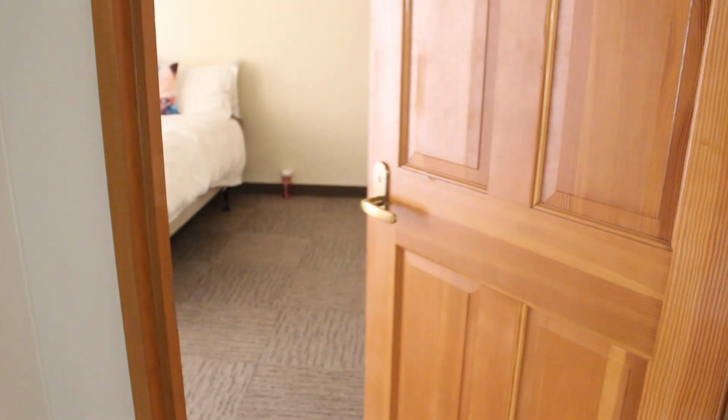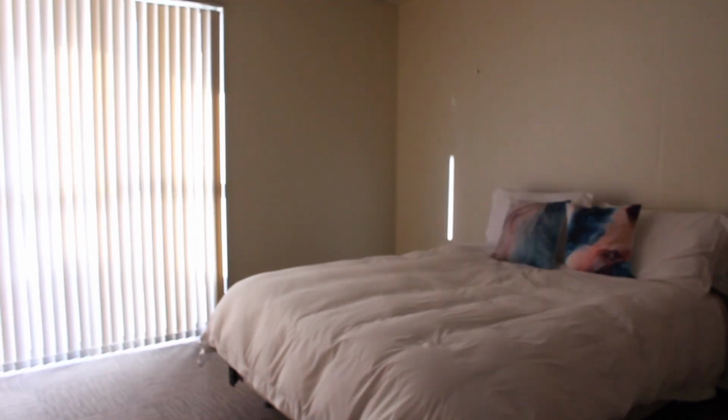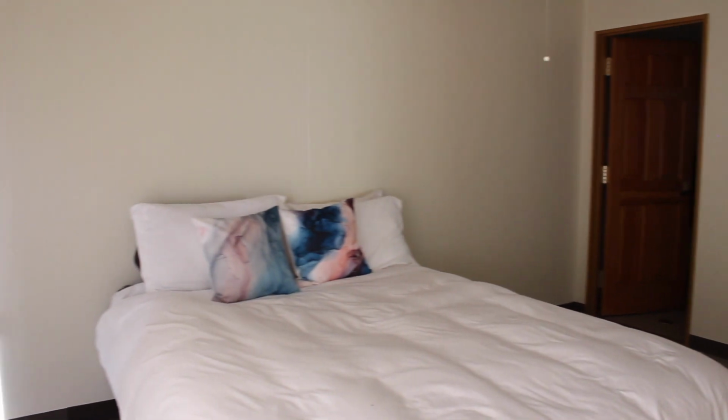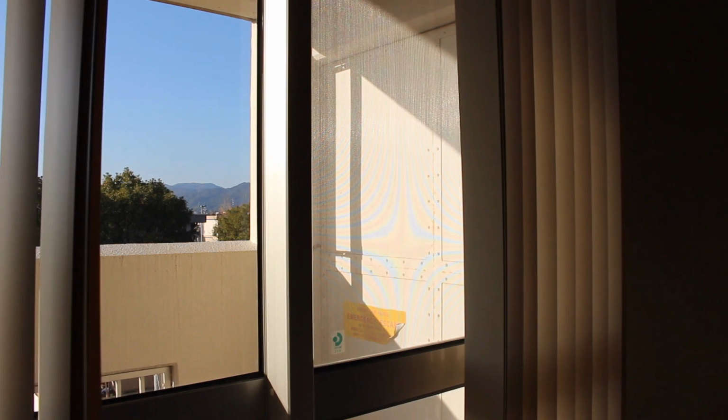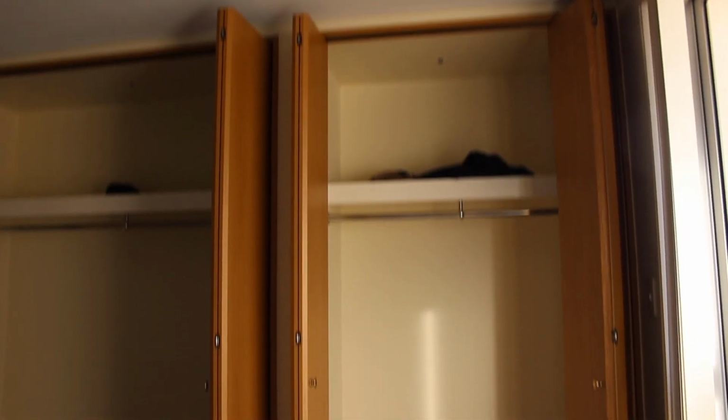And last but not least is our bedroom. It's very spacious, and I tried to make it as cozy as possible. We get good lighting. We get to see mountains from our bedroom, which is really, really cool. Like, hello, mountains. We have a lot of closet space. Obviously, the one on the left is mine because it's giant.